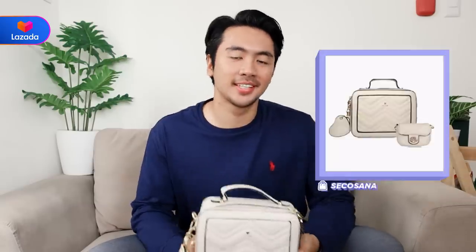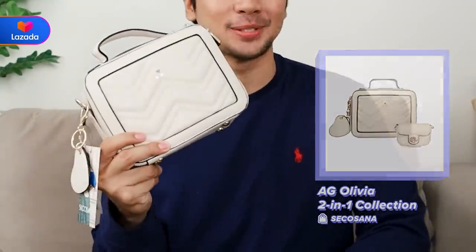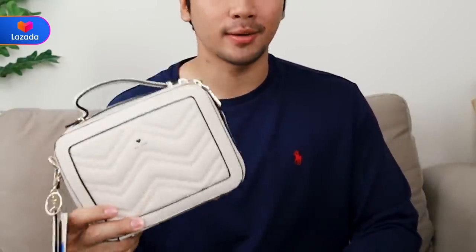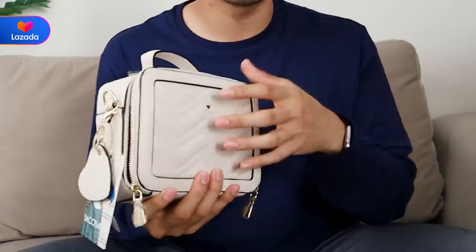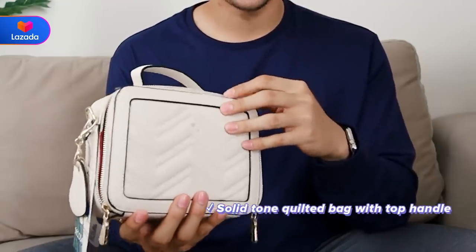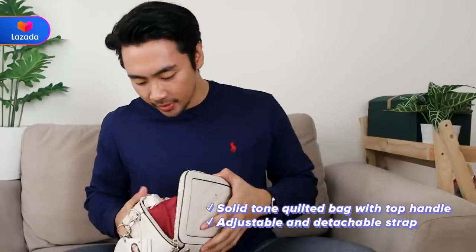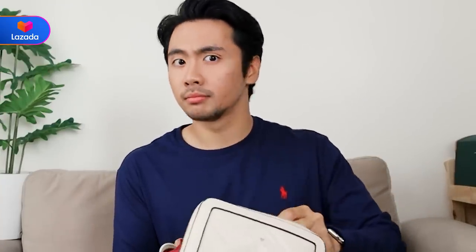Alright, so next on the list is a Seco Sana x AG Olivia. It's actually a collaboration, wow. 2-in-1 collection from Seco Sana on LazMall. So, kita naman niya, it's really nice, really classy. I like the beige color of it. It has a solid tone tilted bag with a top handle. As you can see right here, with adjustable detachable straps as well. So let's see, let's do an unboxing of the bag or an unbagging. Oh, there's also a cute little pouch inside too. Ah, kaya pala 2-in-1.